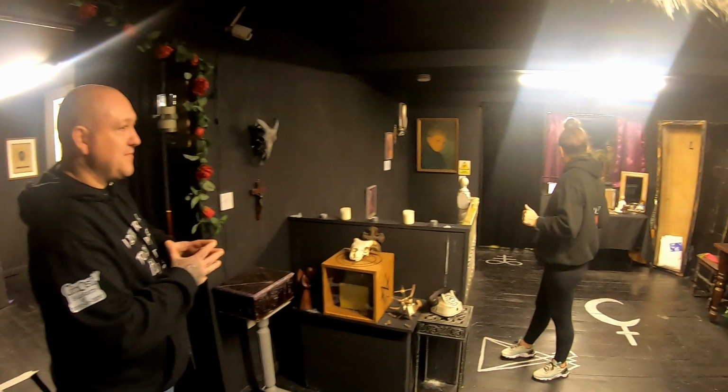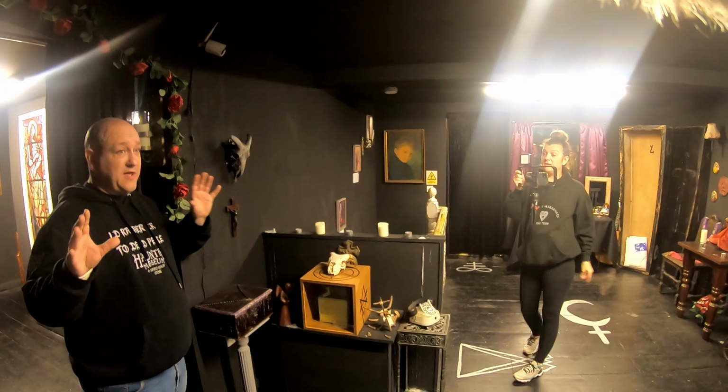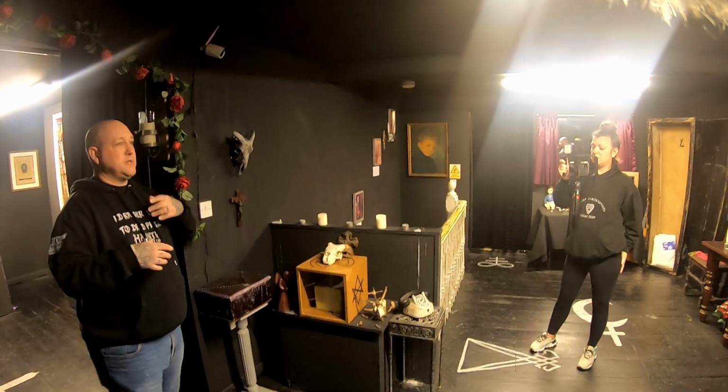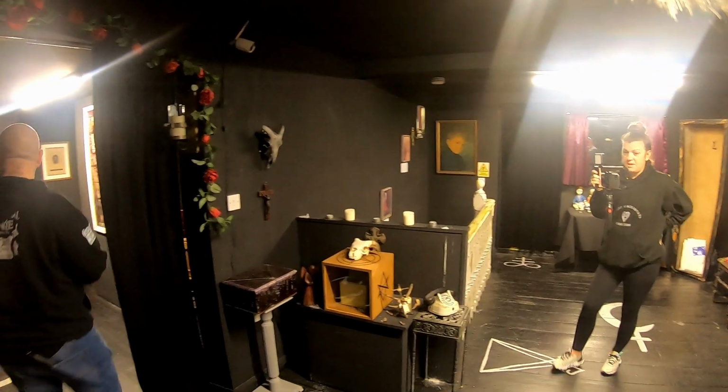Yeah. The curtain's going. Curtain's moving. Yeah, and as you guys know, there's no drafts in here, there's no windows, no doors, everything's boarded up and padded up. So there's no drafts from anything at all in this venue whatsoever. Okay, come through to the chapel, guys.